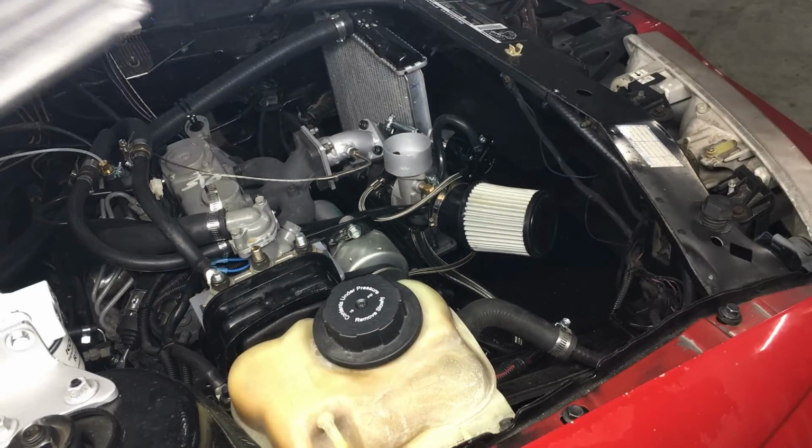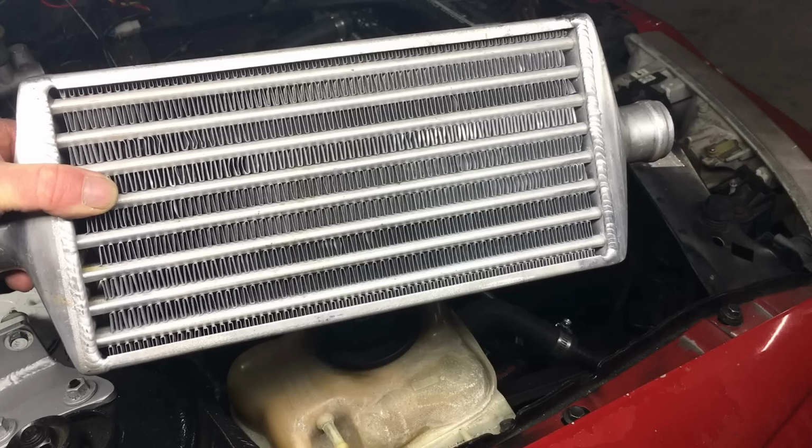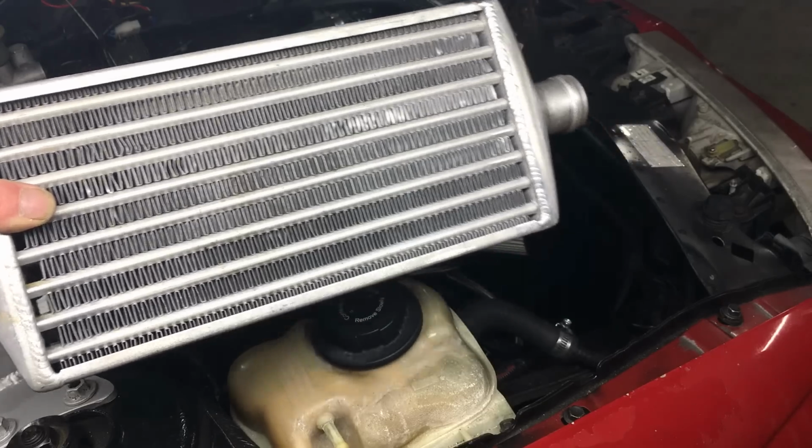Oh, we do have an intercooler for this project, and I'm sure it's going to need it. However, I want to do our preliminary testing without the intercooler. Once we sort everything out, then we'll install the intercooler and see how much of a difference it makes.